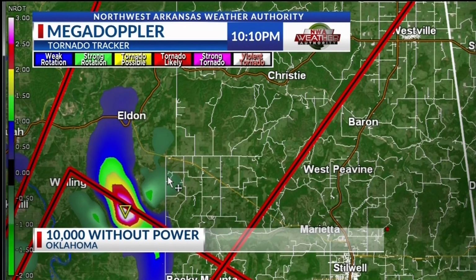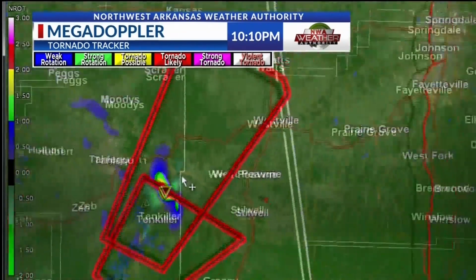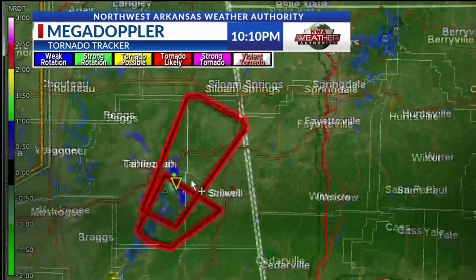So Cherokee, which that storm did clip. And Haskell County, and moving into Adair County. So there's no power outages yet in Adair, but that's about to change as the storm is tracking in. Is that just Sequoia? No, that's Cherokee. And that's Haskell. So we've got that storm continuing to track, yes. So we're moving into Cherokee County and into Adair County.